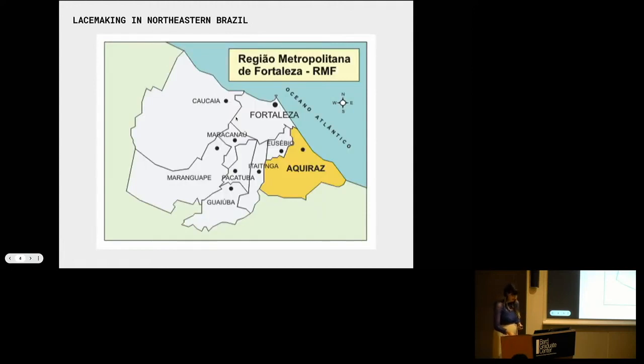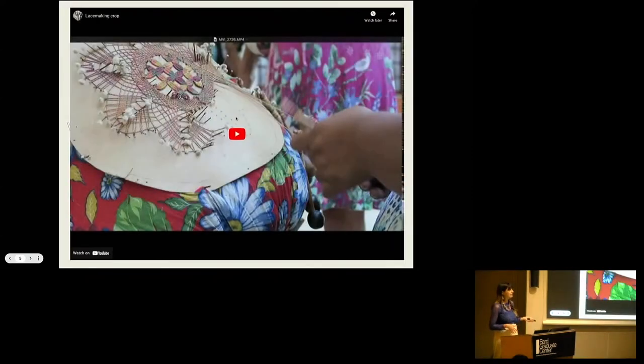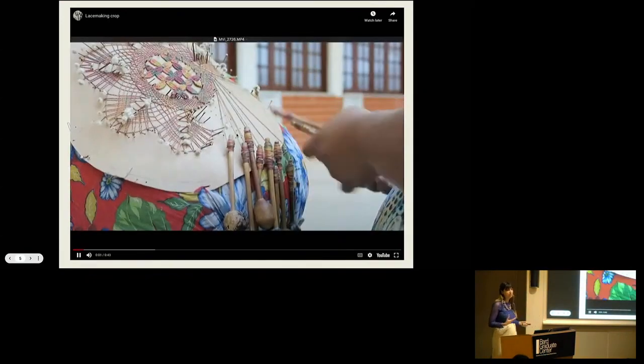So today I will be talking particularly about lace making in the northeastern coast of Brazil, in the district of Acuras, which is marked on the map, in Ceará state. The whole northeastern coast of Brazil is known for its diversity of traditional crafts and textiles and different lace techniques, but my passion and focus has always been bobbin lace. This is just a little video showing more of what bobbin lace in Brazil looks like.